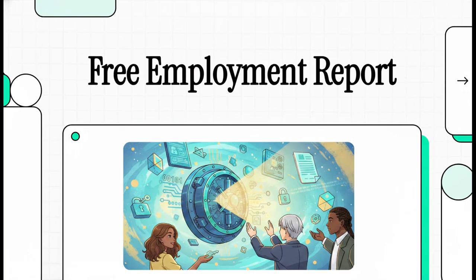Welcome to This Explainer. Okay, I want you to stop and ask yourself something right now. Have you ever wondered exactly how much of your professional life, your salary, your job titles, your start dates, is just floating around in the digital ether? Today, we are going to crack open the digital vault holding all that professional data. We're going to walk through exactly how you can access your own employment report step by step, and the best part? It is completely, absolutely free.